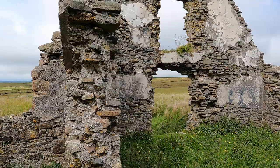What I find interesting about a lot of these old buildings is that it took someone time to actually build this place, and now there's nothing left of it. But in its heyday, hell, someone was really proud of it, and now there's just nothing here.